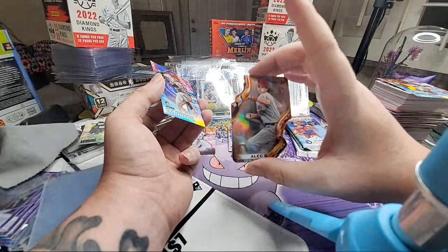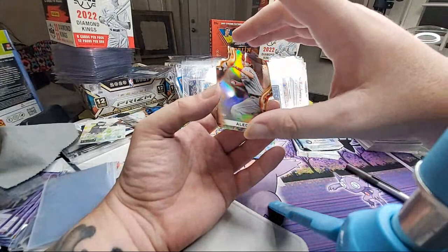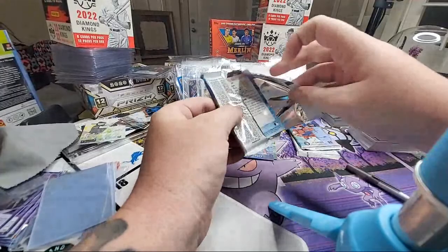And Jose Barrero rookie refractor. These are one of my favorite inserts, period. I think they're amazing. Now, if I get an auto-numbered of somebody good, like Ohtani or something like that, Mike Trout or a rookie, the Atomic Heat Waves or whatever they're called are absolutely amazing.